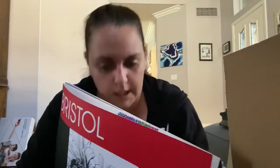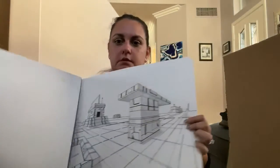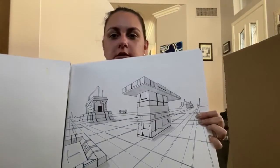This was in my Lines of Perspective class. So I had to draw something with perspective. That was fun too. That took a few hours. Lots of mistakes. Yeah. I haven't hung up all of these photos yet because I wasn't really sure where I wanted everything. I really should figure out a place to hang a lot more.